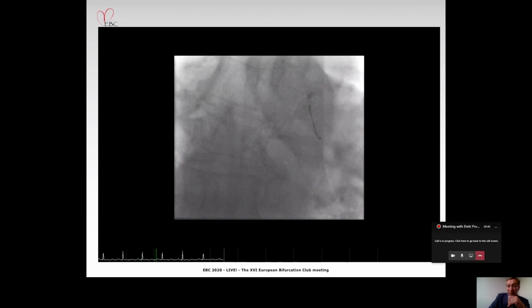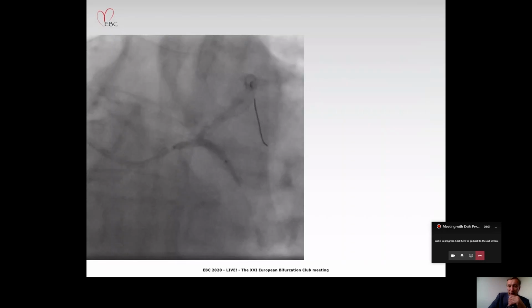cross the stent distally and deploy it in the circ, but it couldn't move. And I decided not to try any retrieval technique and to deploy the stent in situ, despite the obvious mismatch between the stent and the vessel. This is the inflation of the balloon.